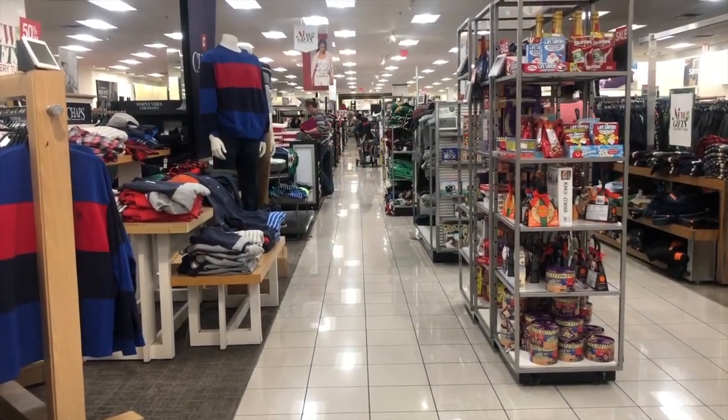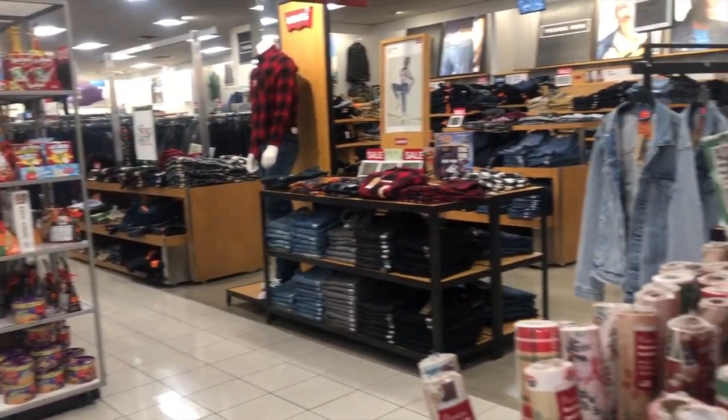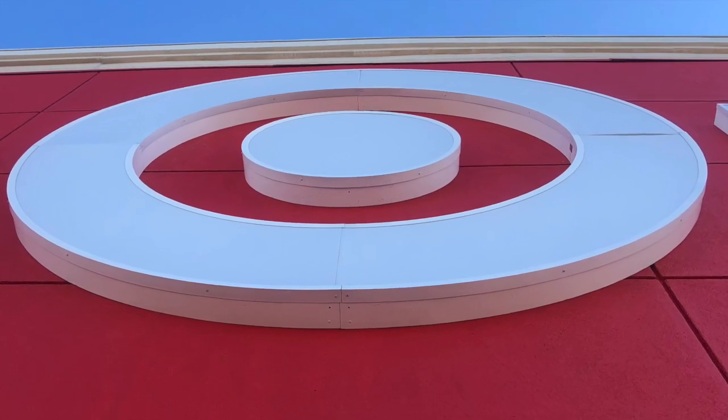Whew! Made it in line. When I first got to the store, it was to the very back of this building, straight behind me. One of my favorite stores, Target.